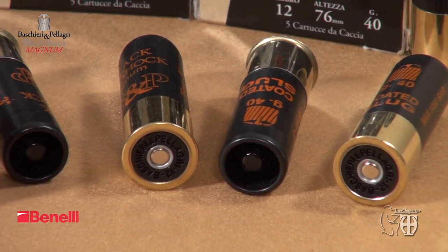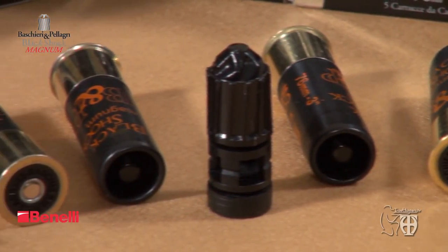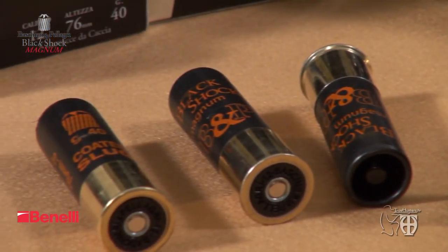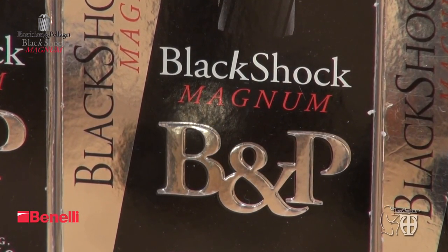With its 12 gauge magnum version of the Black Coated Shock concept, the Italian manufacturer proposes a 3 inch 1¼ ounce slug that represents a step ahead in terms of energy level, wounding and stopping power. It is clear that this cartridge can be fired only in 12 gauge magnum or 3 inch chambers. But now let's go directly to the peculiar questionable point of this kind of ammunition, which is the reason why most of the manufacturers develop magnum slug cartridges.